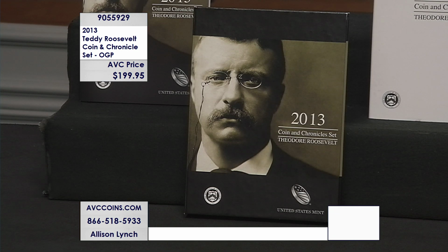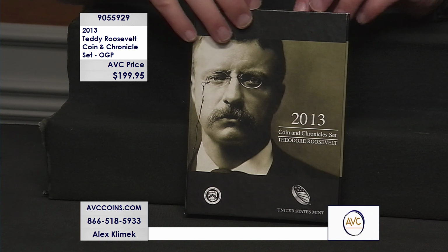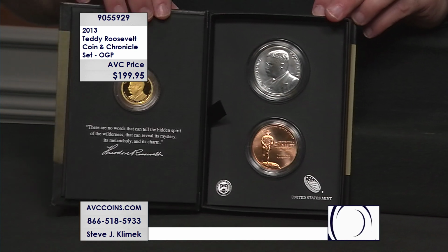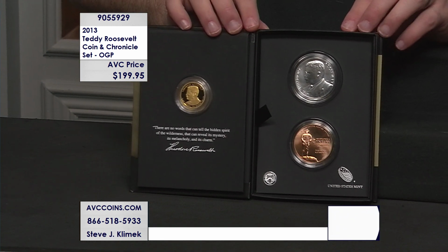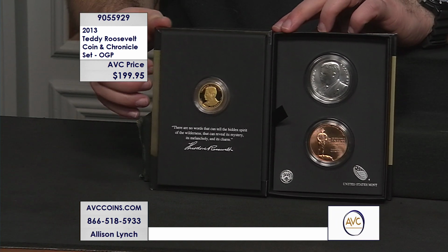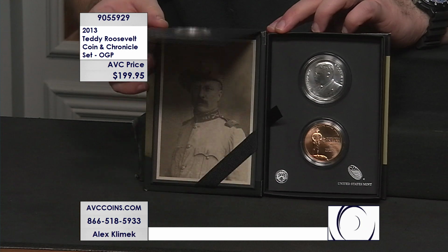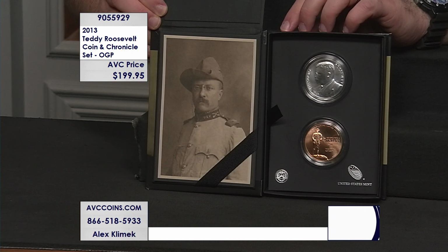So it's called, again, the Theodore Roosevelt Coin and Chronicle. As referenced, though, the real key to this is the fact that the components in the presentation are wonderful, lots of good stuff, but how few of these were actually made? Silver Eagles, if you want to use it as a reference point, right? 30,000 is the lowest minted Silver Eagle ever.